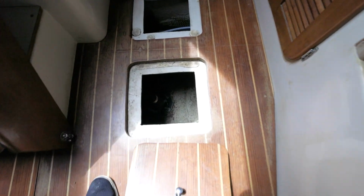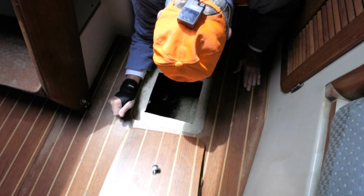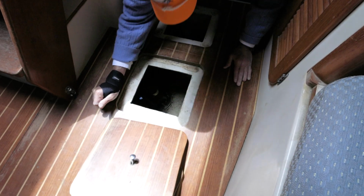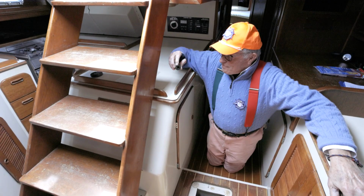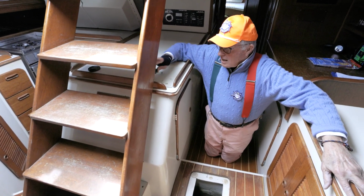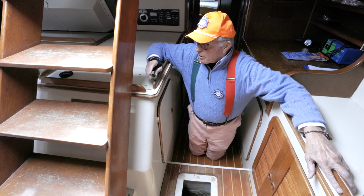What do you see down there? Do you see anything? It's a fishing hole, right? It's a fishing hole, yes. That's for ice fishing. Yep. Let's just see if it has threads to it. It does have threads to it. Look at that. So is that for just when it's on the hard, as a drain plug, you just unscrew it and let it drain out? Yeah, bilge water, exactly. It's a very typical bilge drain.